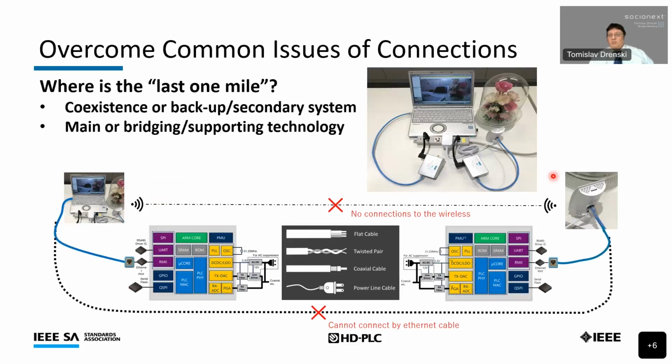Here is a small use case as an example of how HDPLC could work or help you. You can see here, for example, a laptop and another device you would like to connect to, could be a speaker or a video camera or something. And basically, if you're at home, you could probably use a wireless connection to connect these two devices. Or if you are in an industrial facility or in the office, you probably have some Ethernet cabling available to connect these things.